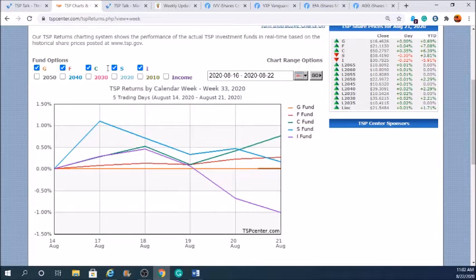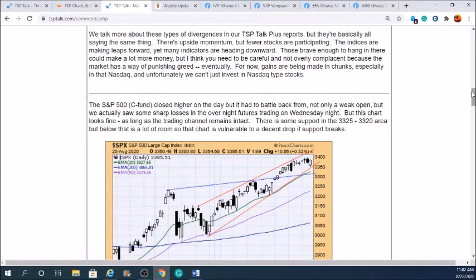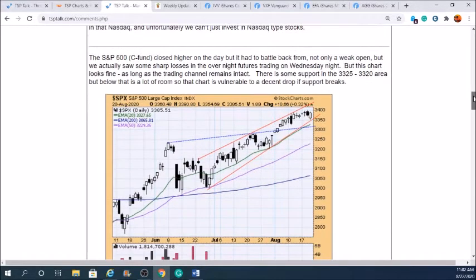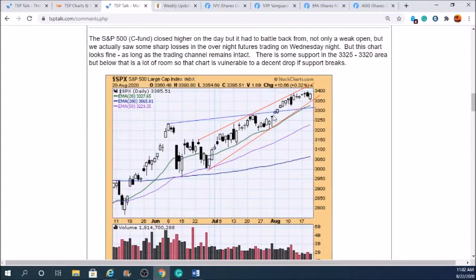That being said, let's go ahead and jump into Tom's commentary on TSP Talk. Please check out his website if you're interested in more. As far as the S&P 500 goes, these are his thoughts from Thursday. As you can see, we are still within the trend line here for the S&P 500 or IVV or the C fund. Doing very well.